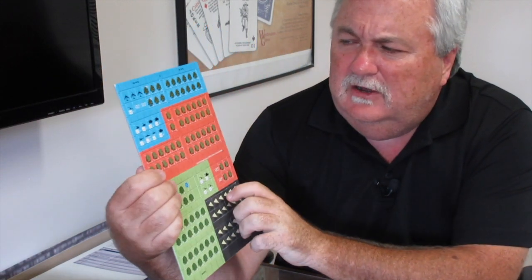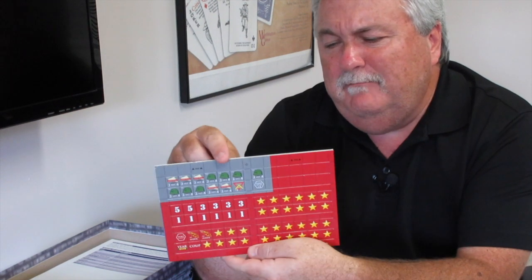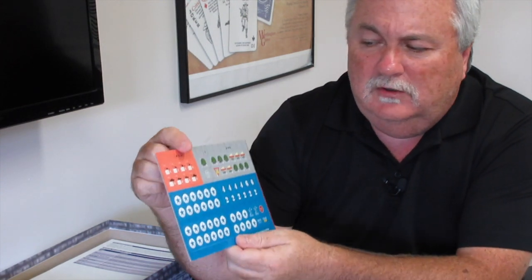You have counters here for the U.S. Forces, International Forces, Republic of Korea Forces, ARVN, North Vietnamese Regular Army, the Viet Cong, who are very cool in the game, how they appear. You also have armies for Laos and Cambodia, as well as the communist forces there. You have assets of armor, air, and naval force for the U.S. forces.